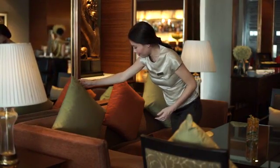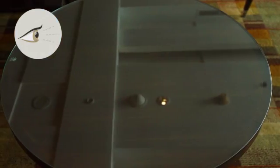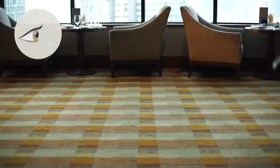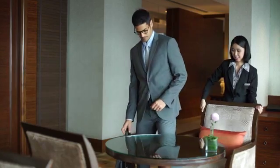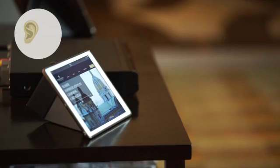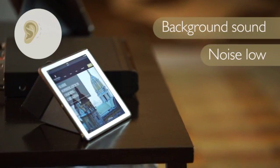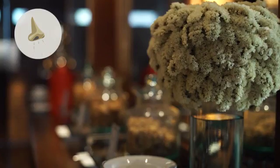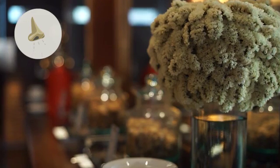Here's a quick summary. Pay close attention to how the Club Intercontinental Lounge appears, checking that tables, counters, floors, and windows are clean. Once everything is spotless, turn your attention to what the guest might hear when arriving for all-day service. Set music to a volume that provides soothing background sound and keep noise low. Similarly, make sure that there are no unpleasant odors that could influence a guest's appetite. Enhance the atmosphere by placing flower arrangements where guests can enjoy their fragrance.